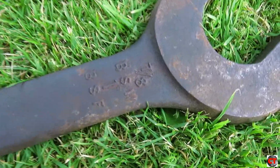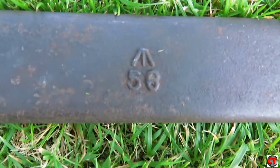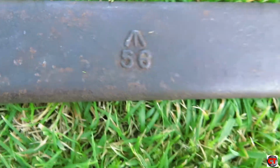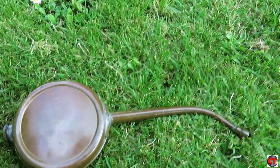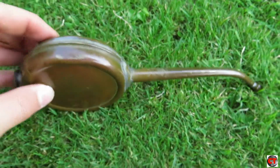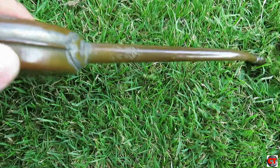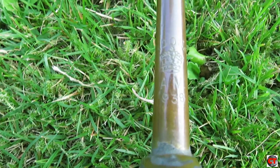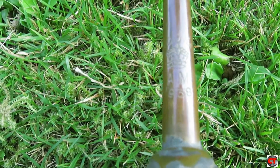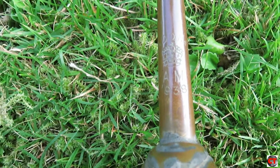Large example now, 7/8 of an inch spanner and 15/16 with the War Department arrow, dated 1956. Now here's something I could really like. Once again, sadly I don't own this. Now this just looks like a very normal oil can. I mean, it's an incredibly nice one, but if I can get the camera angle right, I hope you can see, it says Air Ministry 1938.